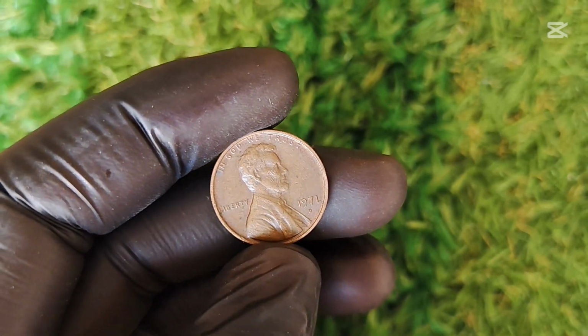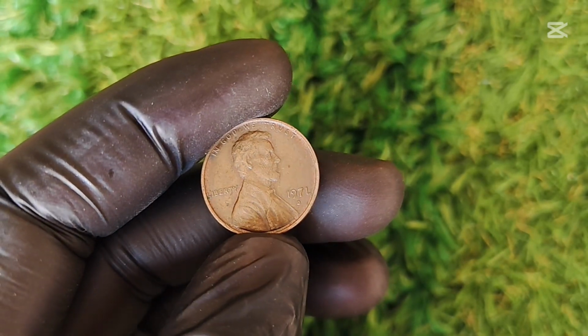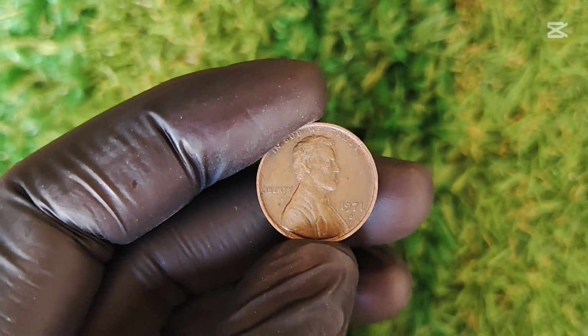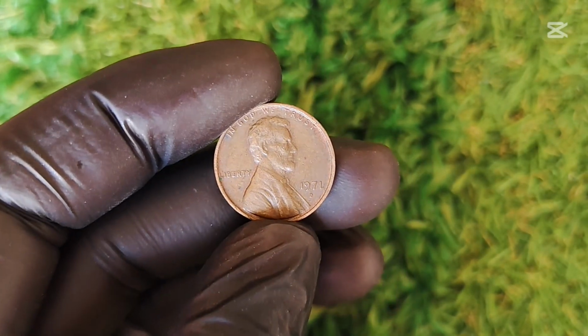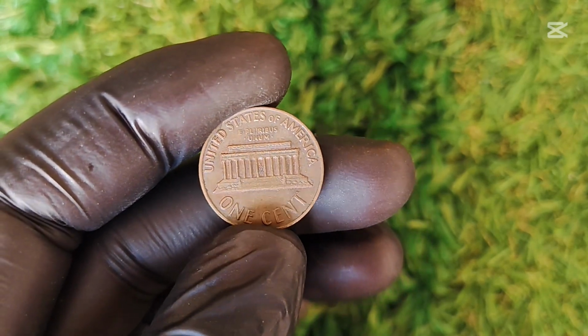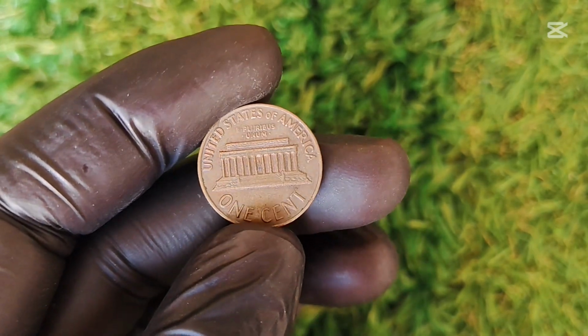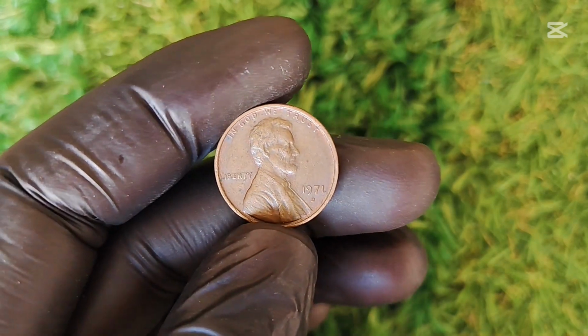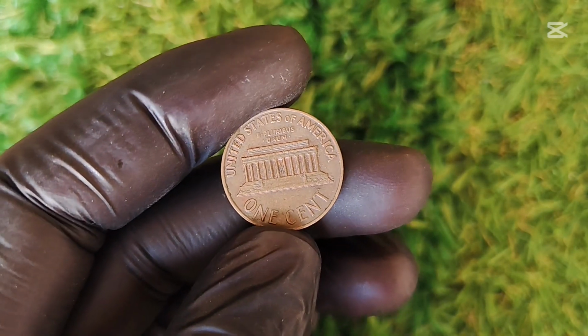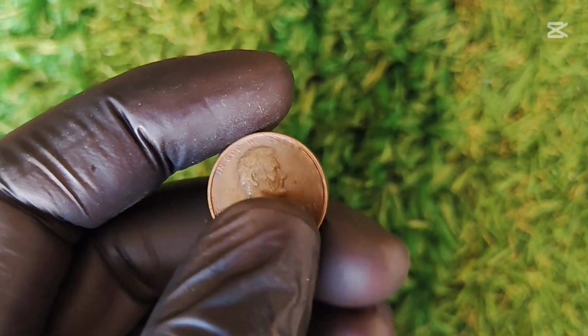The 1971 Lincoln penny was minted in Denver, marked by the D mint mark beneath the date. While this penny might look ordinary to the untrained, collectors and numismatists know that certain variations and rare errors make it incredibly valuable. With some versions selling for jaw-dropping amounts at auctions, it's time to find out why this humble 1-cent coin is worth way more than its face value.